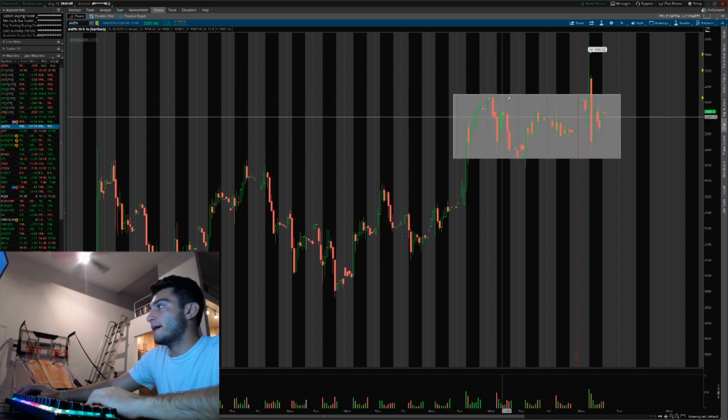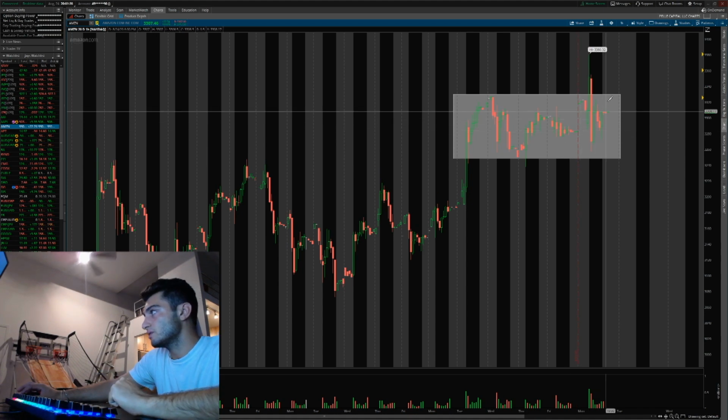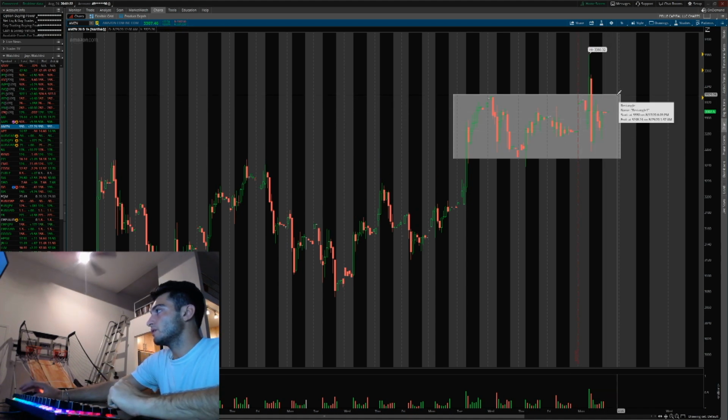This big balance area, this consolidation is very good news for Amazon. Even today, we sold off right after breaking all-time highs. We held inside this pretty big balance area, consolidation zone, if you will. But yeah, a break above 33.30, I like Amazon for more upside.